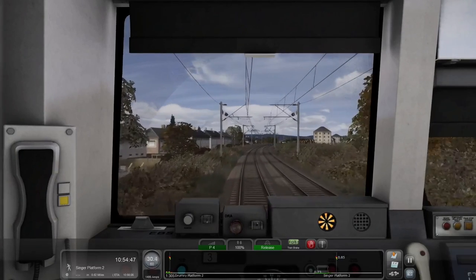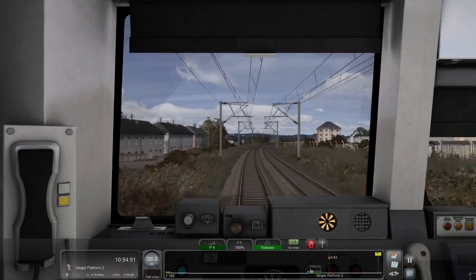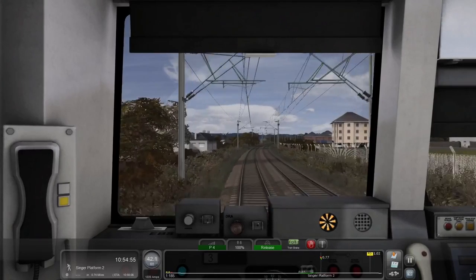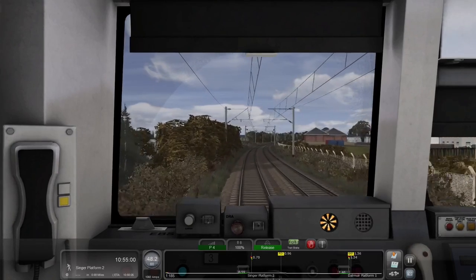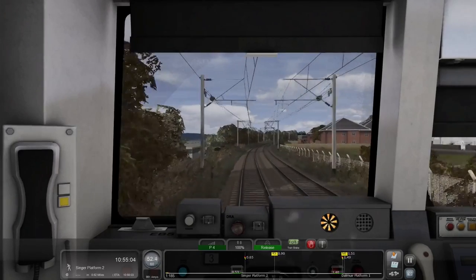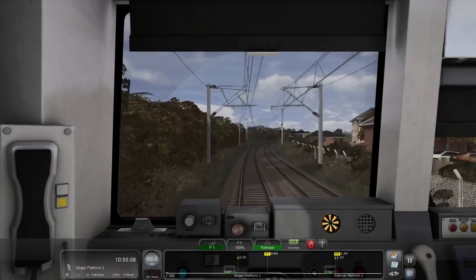So again, I'm going to P4 power four level, and we're going to get to Singer as quickly as we can. Westerton is another signal away at that point. We still have enough space before the platform. I'm not worried about braking yet. I can still apply speed. We're about 0.5 mile away now. I will take the throttle off at this point completely.